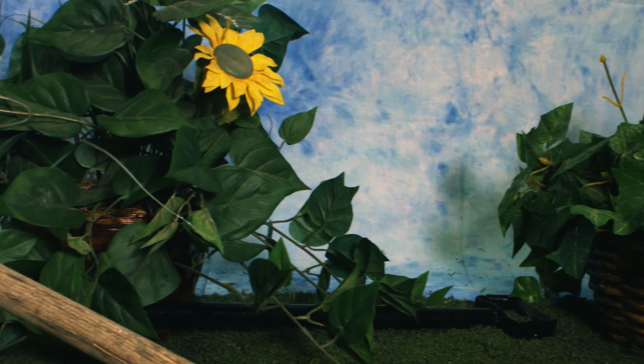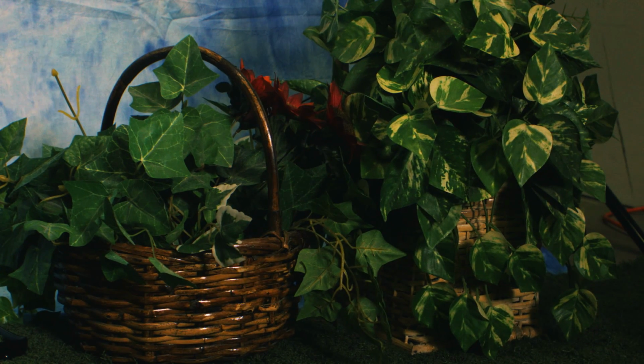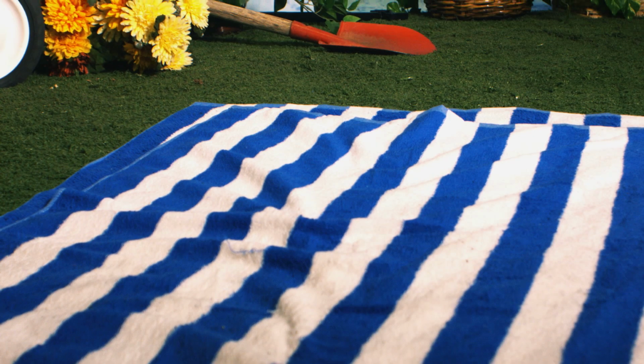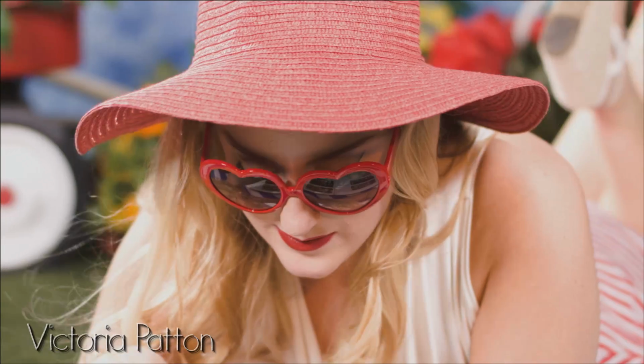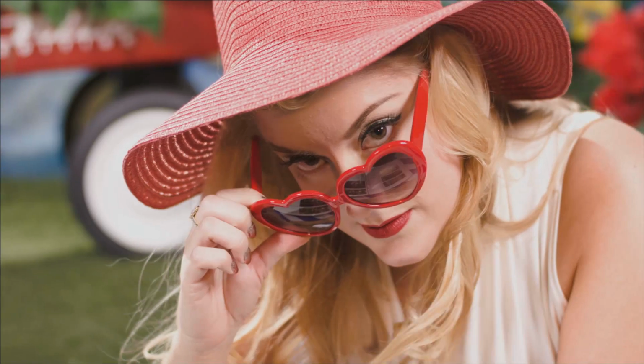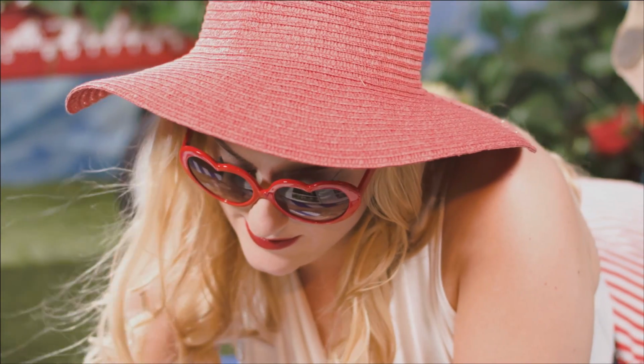I flushed out the set with green fake plants from the Salvation Army thrift shop and hung a blue pattern muslin for a backdrop. Now, to keep my beautiful model Victoria Patton from getting covered in black rubber gunk, I bought a blue and white striped beach towel, which serves to add some blue tones to the bottom of the frame. For costume, we went with white and red stripes because I adore stripes. And a $3 novelty heart-shaped glasses that I purchased on Amazon as a nod to Kubrick's original.